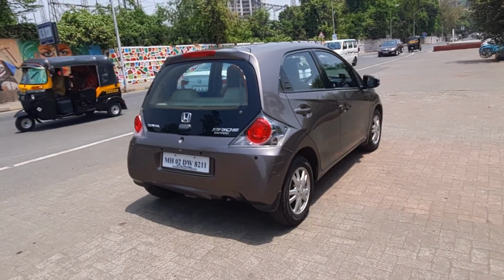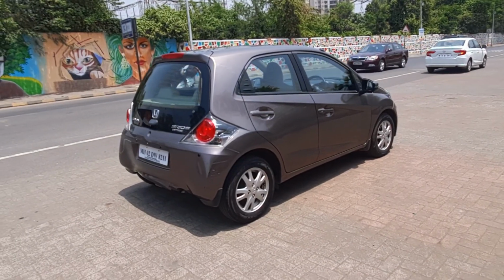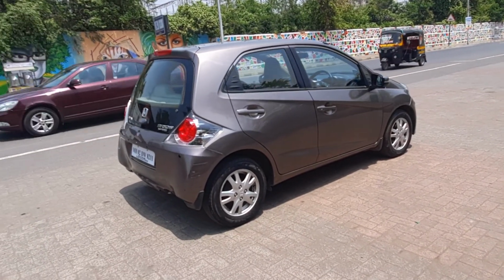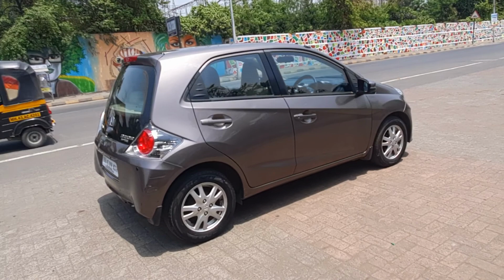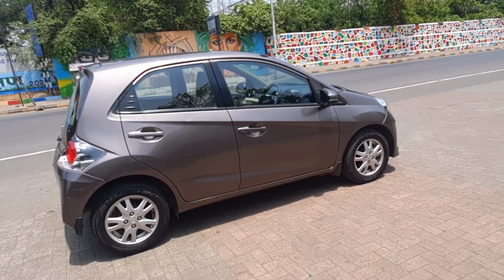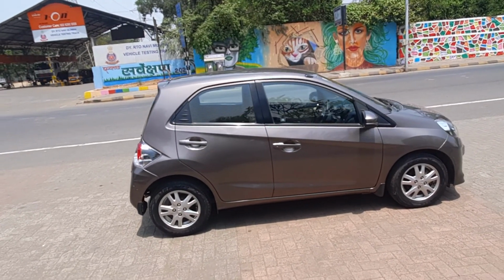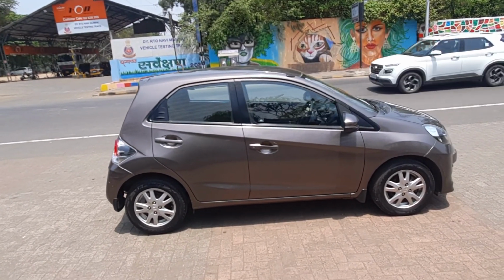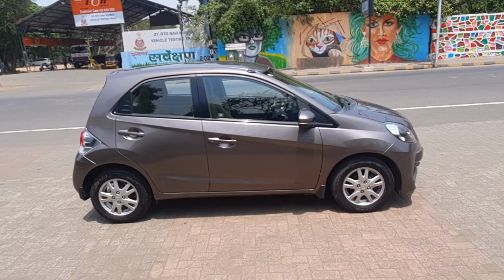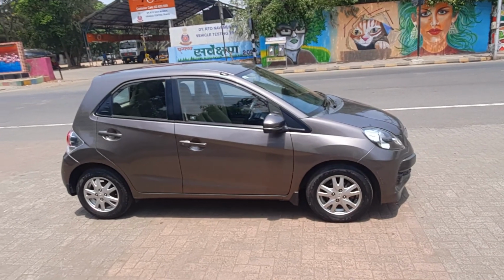Now, in spite of having this contradicting thing in the vehicle, this comes with all the features that you get in a premium hatchback. So you get airbags, ABS, alloy wheels, Aux, USB, steering mounted audio controls, front and rear fog lamps, rear glass defogger, height adjustable seat. The beauty of the car is it's a really low mileage vehicle. It's only 19,500 kilometers done.